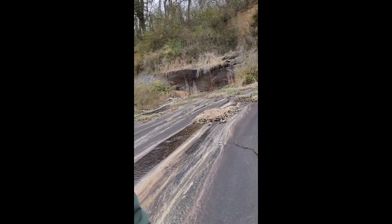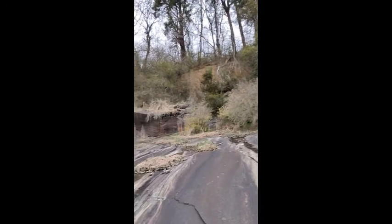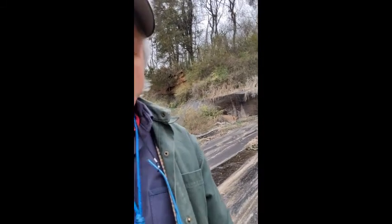But it's an old dimension stone quarry. You can see up there on the wall that quite a bit of rock has been taken out of here. When I say dimension stone, that means the rock was taken out as blocks. It wasn't used as crushed stone. It was used as blocks for construction. An awful lot of the buildings around here have stone foundations that are made out of this material.